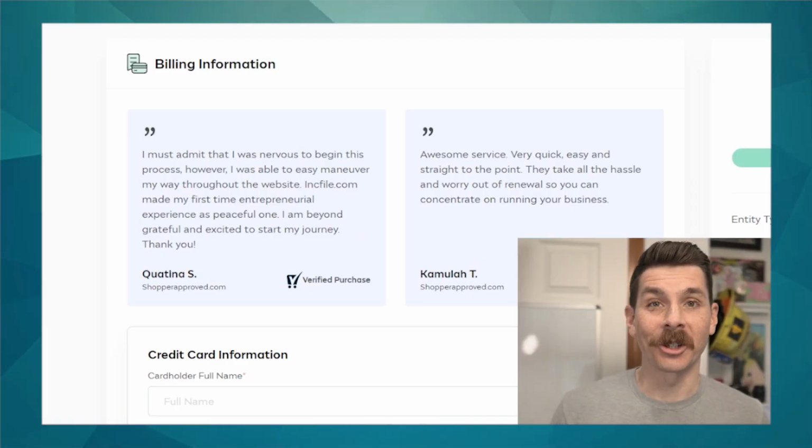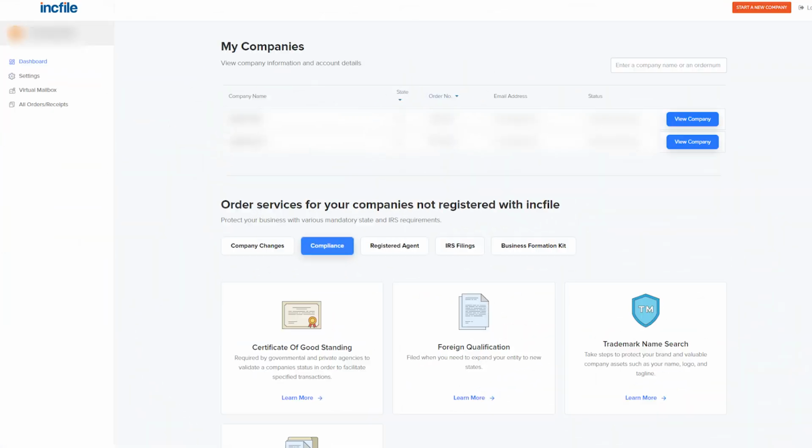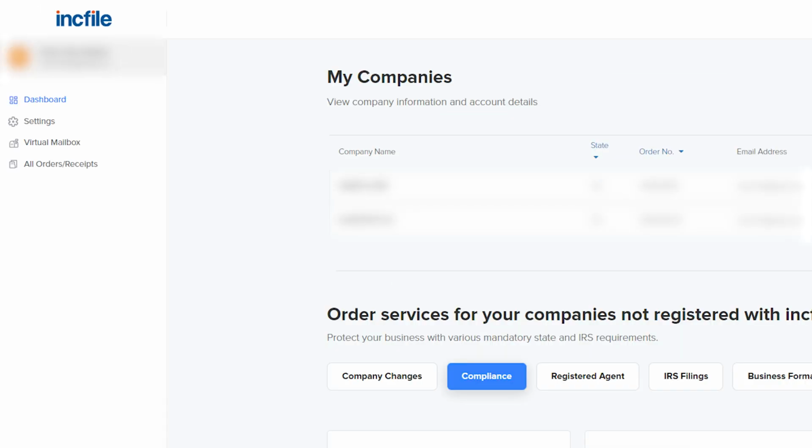Amazing. We made it to the payment section. All you have to do now is pay and complete the process, and you're done. When completed, you'll be able to log into InkFile's dashboard directly and look at all the information that you just received for forming your new company. It's a really, really awesome tool. It should look just like this.